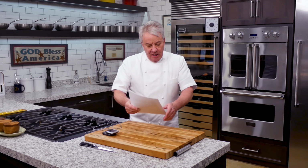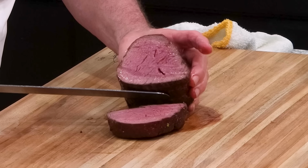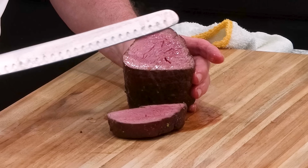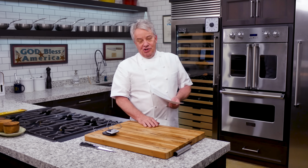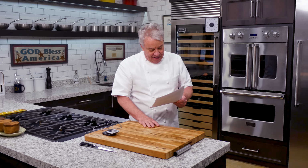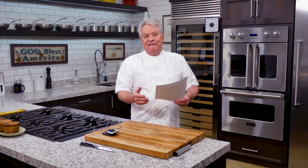Okay, so tenderloin, we're going to give you links of how to prepare it. We're going to give you another link how to cook it and how to serve a complete dinner at the Chateaubriand. We'll give you that link also. Fantastic to do, okay? And it's so festive.